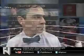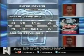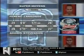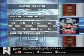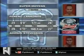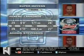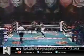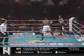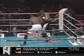Getting ready for Adonis Stevenson, Ferenc Lankonde. Let's take a look at the matchup here. As you see on the matchup board, he's 171 here, Lankonde, to 168 for Stevenson. The reach advantage is around the same. Stevenson is just 5 years older than Lankonde. Lankonde's record is really shabby-ish, with four wins, 10 losses and 2 draws. But he has the experience on Adonis as a professional right now, so we'll see how it turns out for them. And here we are getting started.